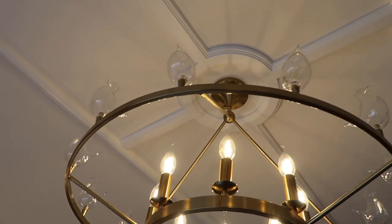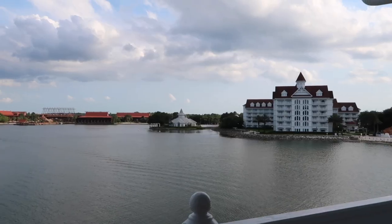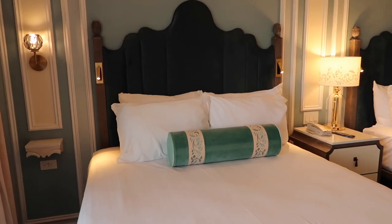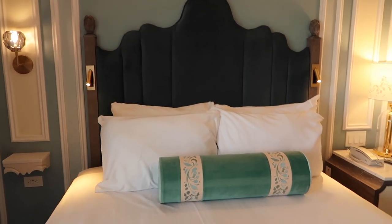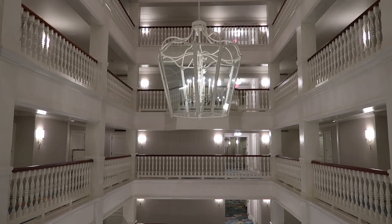Let me know in the comments after you watch what you think of the decor, the new design, the lobby, the views, and everything. And are you excited for the remodeling of the Grand Floridian or not? I'll be honest, when I first heard about this, I don't like change. I love the grandiosity of the Grand Floridian. I thought, how much better can they do? But let me tell you, when you see this, you're gonna be like, wow, okay, they can go grander.